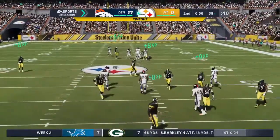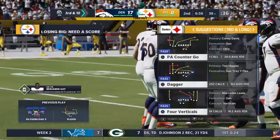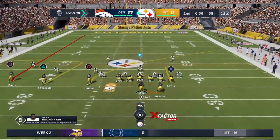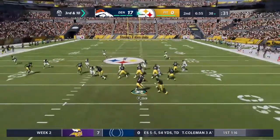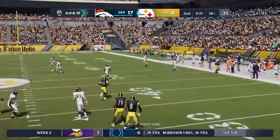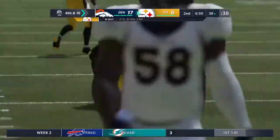And this one incomplete. Too much contact to hold on to that one, and it's 3rd down. And the Steelers on 3rd down, just 1 for 3 thus far. This is 3rd and 10. Off the play fake, he'll look to throw. And the throw there going to be incomplete.